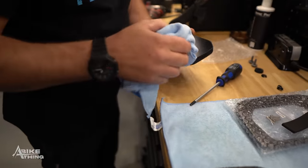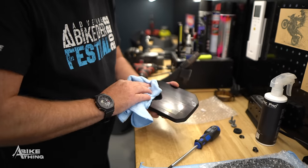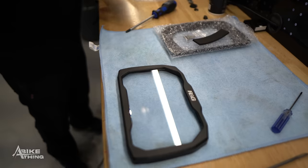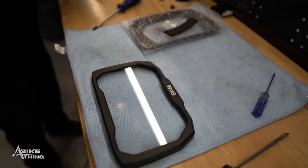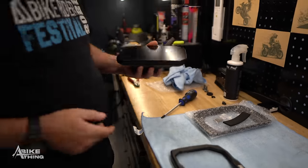Just like your ammo guards, you need to give it a really good clean because you don't want any dust or rubbish inside there. My little tip from fitting this surround on the M1000R yesterday is make sure you use a nice soft cloth, no bits of dust or grit or anything, because it will scratch ever so easily. So be very, very careful.